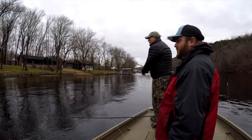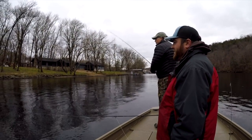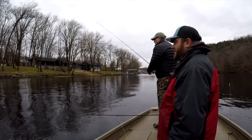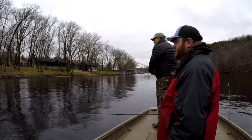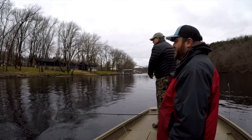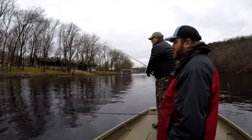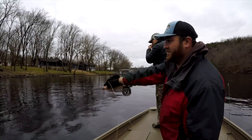I thought maybe since the water was moving this slow and the clarity's gotten better, these smaller scuds would do the trick. Maybe not. Another size 12 scud has been doing good lately. But I was on the water moving 2 units.